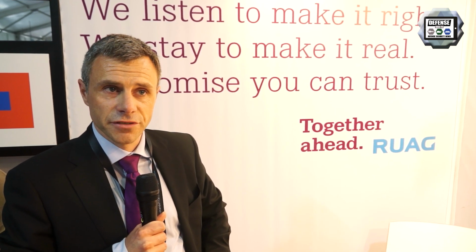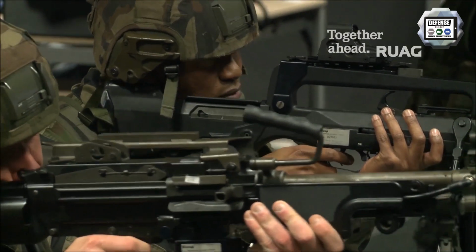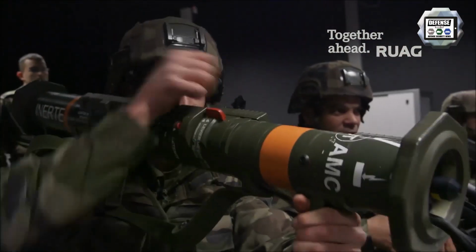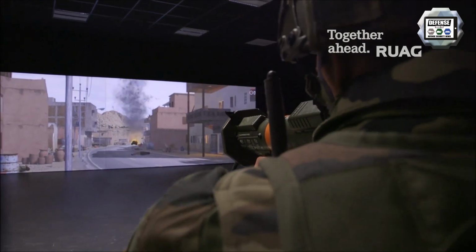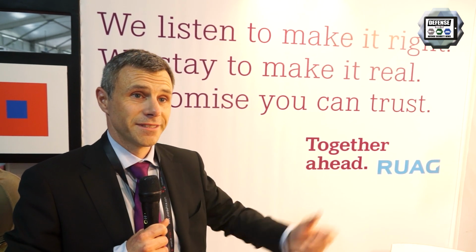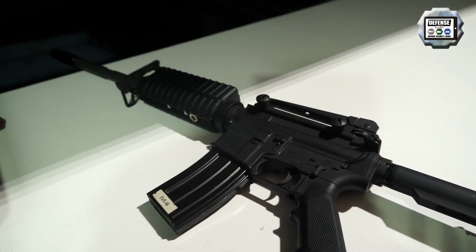So it can be fixed cabins or on-motion cabins. We also make live simulation, which is systems that you can use in open areas or urban areas to train from combat group up to battalions to train in live areas during big scenarios, using a laser system. So we train for combat just before going abroad, so the military can train for the real missions they will encounter when they are abroad, so fighting against terrorists, for instance.